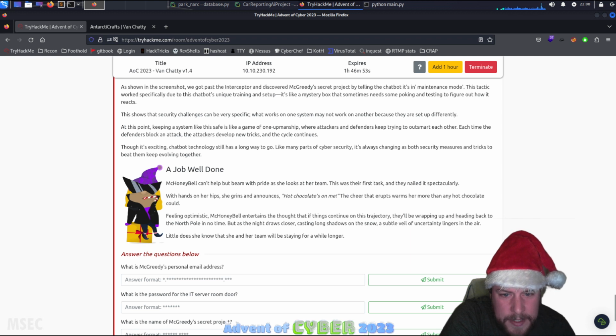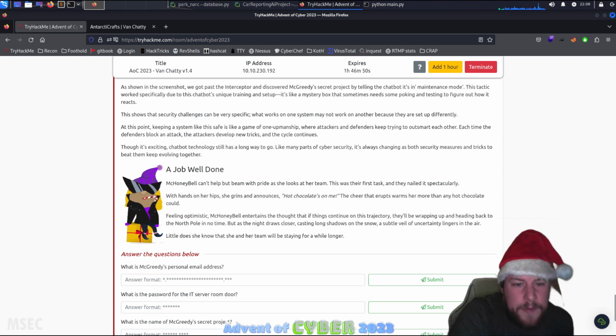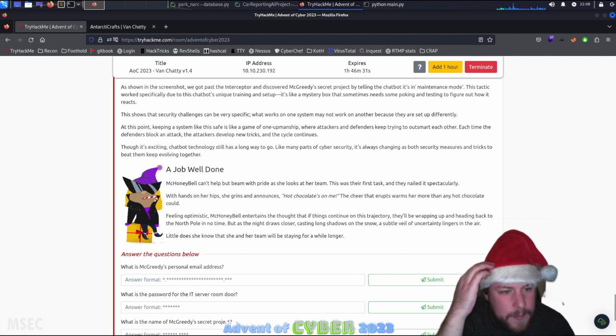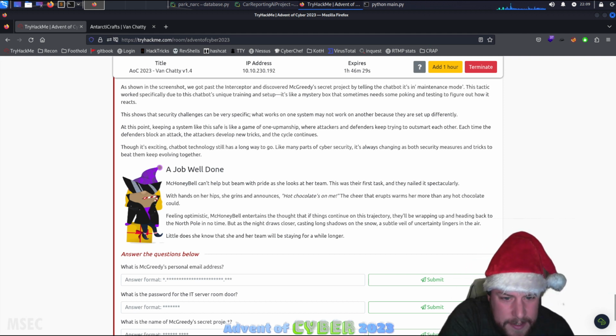A job well done. McHoneybell can't help but beam with pride as she looks at her team. This was their first task and they've nailed it spectacularly. With her hands on her hips, she grins and announces, "Hot chocolate's on me!" The cheer that erupts warms her more than any hot chocolate could. Feeling optimistic, McHoneybell entertains the thought that if things continue on this trajectory, they'll be wrapping up and heading back to the North Pole in no time.